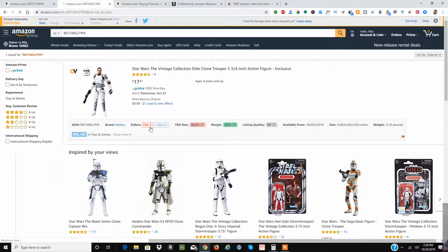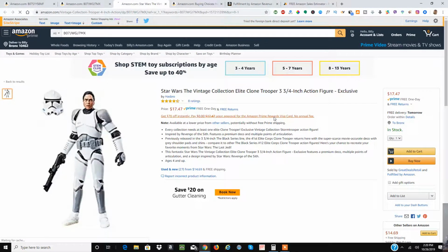$52,000 is telling me there's 5 FBA sellers. This is a little Chrome extension. I forget the name of it. I think it's this one here. I have so many extensions up here. It's telling me it's ranked 52,000. Let me click on that. Open it in another tab. There are 27 total sellers.